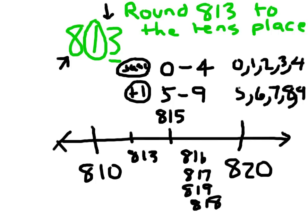All of those numbers would be closer to 820 than they were closer to 810. The other numbers right here would be 811, 812, 814, all closer to 810 than to 820.